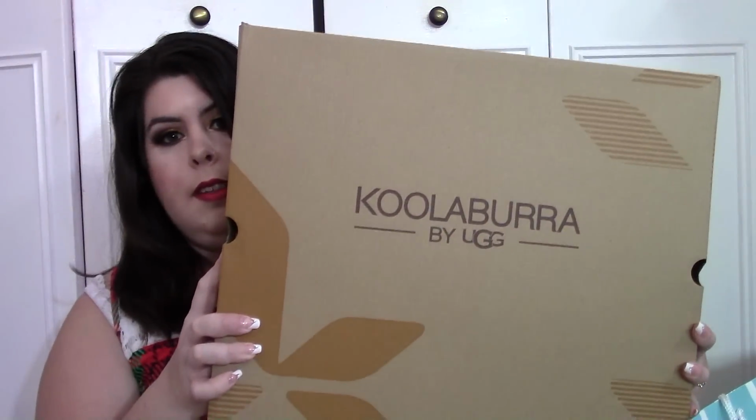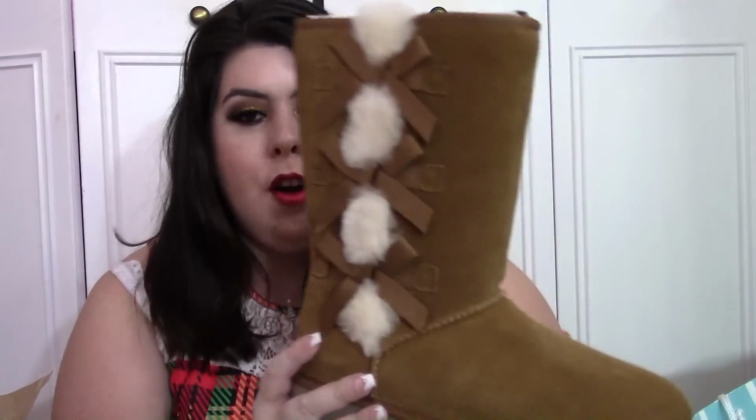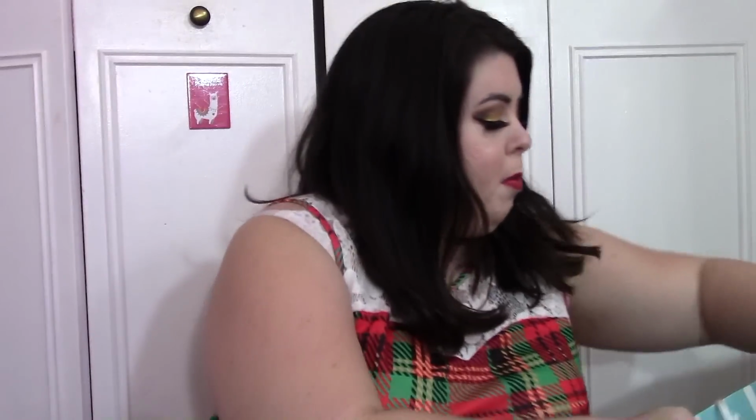So I got a pair of boots. These are Koolaburra by UGG. These are really nice boots that I've been wanting. So they look like this, and the style is so pretty. I love these brown boots with the bows and the fur. So that is what they look like. They are awesome. Love them so much. And let's move on.